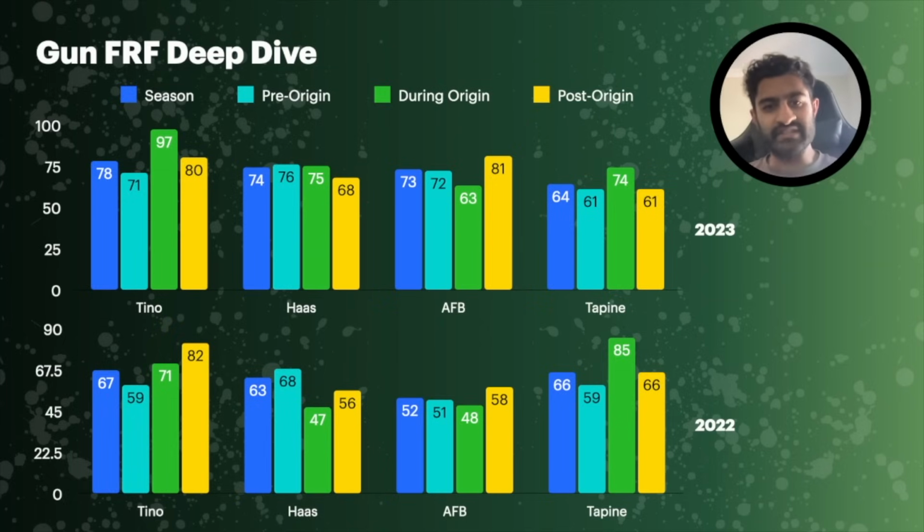He did have some niggling injuries post-origin as well, which is another reason why that average went down a little bit. But you look at him as, if he's fresh and firing, a 74, 75 average is probably realistic. And if you look at 2022, he had a season average of 63, which was injury affected. But when he was out of injury, he averaged 68. During origin 47 and then post-origin 56.